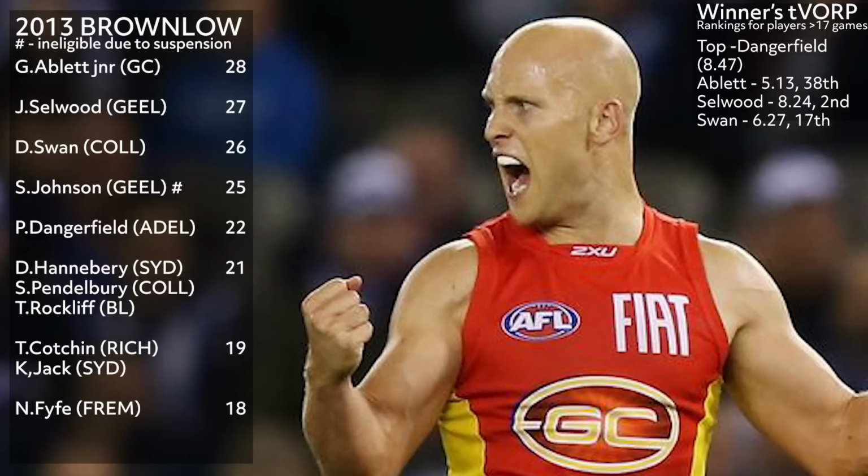2013. Gary Ablett Jr., Gold Coast. Ablett's move to the Gold Coast finally paid off when Steve Johnson stole enough votes from Joel Selwood to give Gaz his second, and Gold Coast's only, medal. Johnson polled 12 votes after he was suspended, by the way, by my account costing Joel 1, enough to win the medal. Fun.